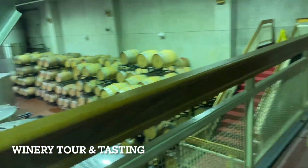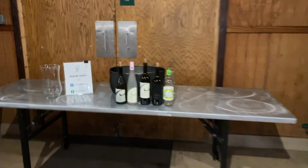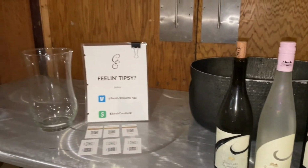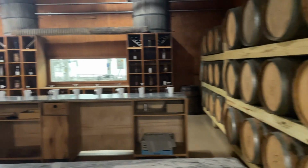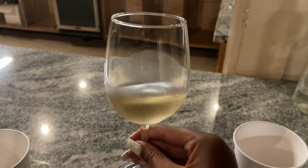So the tour / tasting was about $45 and included an actual guide that walked you through the process of them making wine and gave you a full explanation. And she also walked around and gave you a sample of 5 of their wines and told you about how to sip them, what you should be smelling for, the entire process of wine tasting. And this was definitely my favorite part of this whole experience.